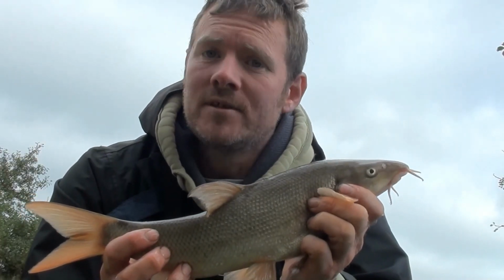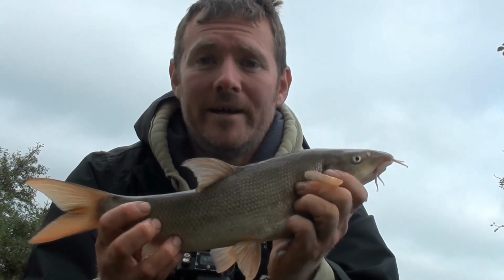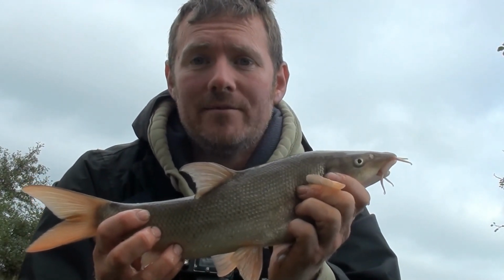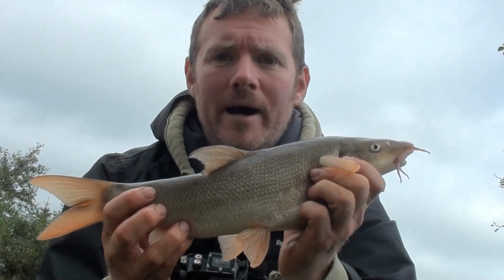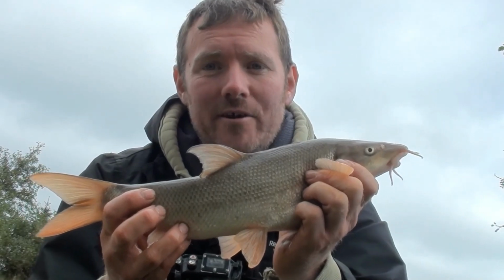But having said that, I did catch 3 barbel, 2 very little ones, and then this one, which is obviously not a monster by any stretch of the imagination, but it came in at 1 pound 11 ounces. So it was a little surprise bonus fish. I was quite happy with that one.